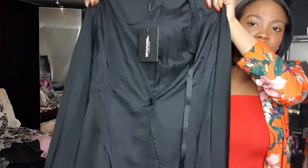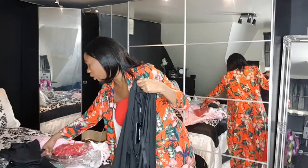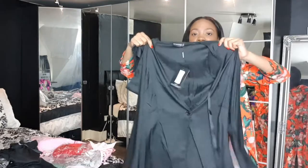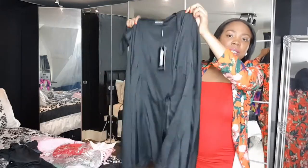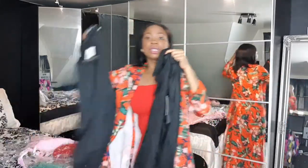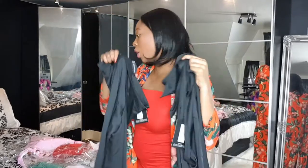Ooh. It has one button here in the middle, and it comes with a little sash, a little belt. Let me try it on for you guys so you can see what it looks like on. I've gone for the size 10 on the top and the 10 on the bottom. They are sewn separately, so you don't have to get the same top and bottom size. You can get whatever size top or bottom.